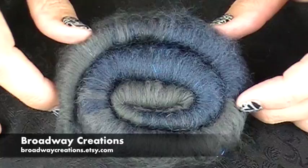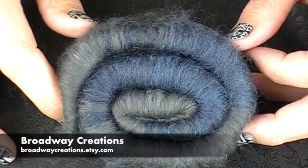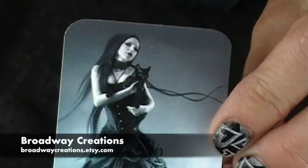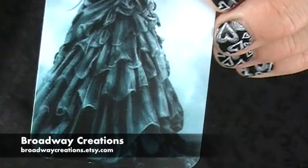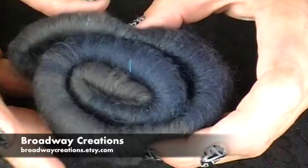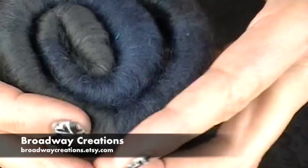Jessica at Broadway Creations sent us this month, and they're such beautiful colors. She did Corriedale, bamboo, soft silk, and Angelina. So it has all that yumminess. And she based it off of this beautiful Gothic image. This young lady with a black cat in her arms and a long, beautiful dress. And you can see where she was inspired to use the colors that she did from that image. So it's super soft. The carbonized bamboo gives you a soft sheen. The silk gives you sheen. And it's all just luscious softness in there.